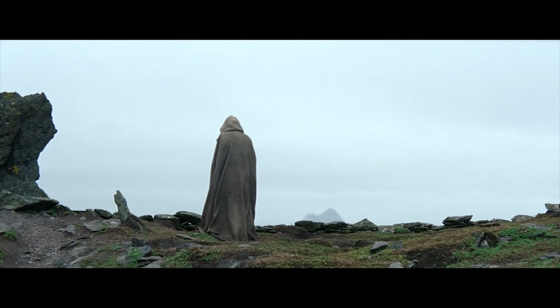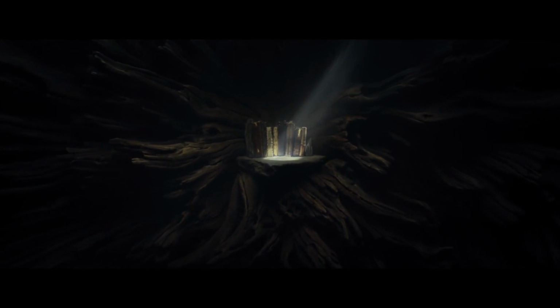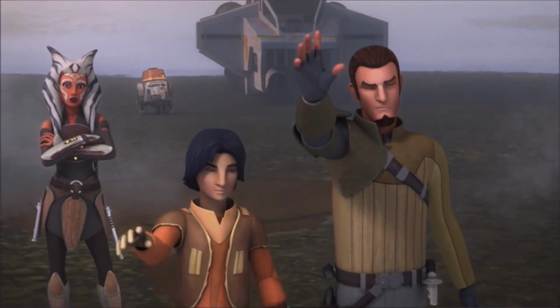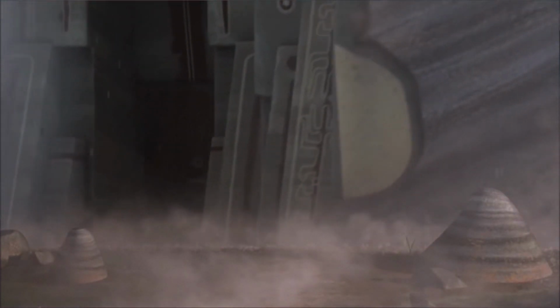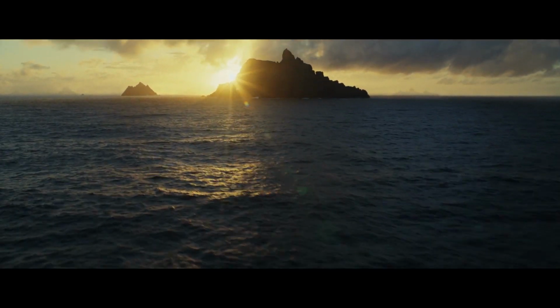Number 2, the temple that Luke was looking for on Ahch-To was in fact a Jedi Temple. We see, possibly in one of the temple's rooms, a book with a Jedi or Bendu emblem on the cover. Now, we've had a theory that it's possible that Luke's been waiting this entire time for someone else to come help him open the temple. Most Jedi and Sith temples in canon require at least 2 Force users, usually a master and apprentice, to open them. Should be interesting to see what Luke has learned from inside the temple.